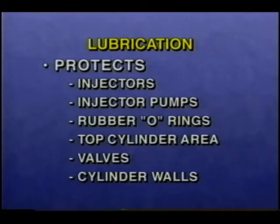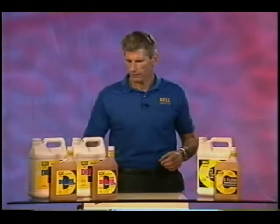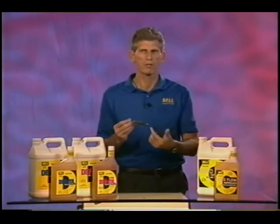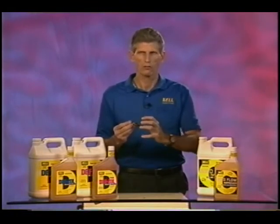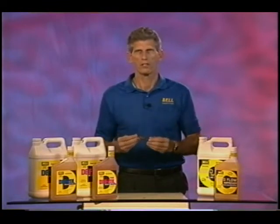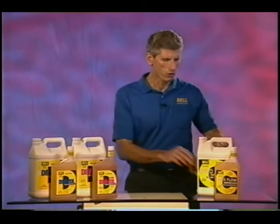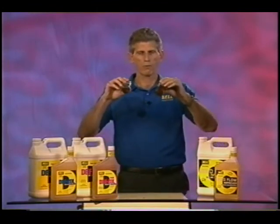Lubrication. Lubrication is a very important ingredient in Dee-Zol and is specifically added for the low sulfur diesel fuels. It protects the injectors. In fact, as we said before, the injector has a plunger that moves back and forth under a very high pressure, and it lubricates that injector so you don't get hard wear inside the injector and the pump itself. It also protects the rubber O-rings.